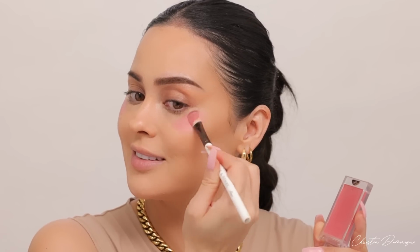I have been loving a pink blush for a very long time. I feel like I need a new color at this point. Also gonna do less on the nose, but I'm gonna blend that in with a beauty sponge so it's nice and airy looking. You see, it's like a soft hint of color. And if you want more, you can build it up, depending on which blush you use. I kind of want a little bit.